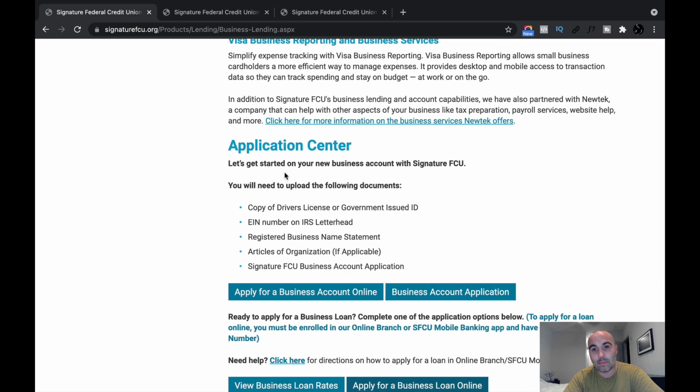What do you need to do to get a business account with Signature? Copy your driver's license, EIN or IRS letter, registered business name statement, articles of organization. All you guys should have all of that. That's not hard to do, and you can do that all online.